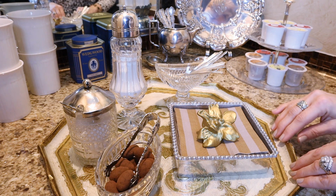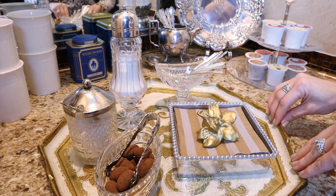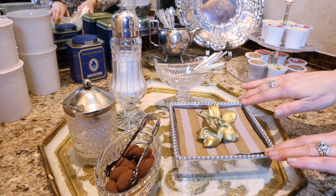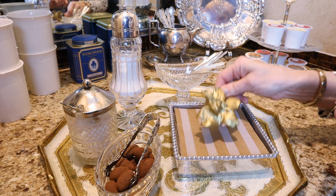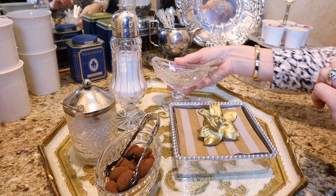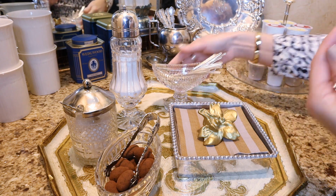The coffee and tea essentials are kept tidy on this vintage octagonal Florentine tray. It was a flea market find in Saarlouis, Germany. And of course, my favorite Mariposa napkin box with interchangeable weights. And this is holding my spoons. It's actually a museum collection piece from Waterford Crystal, a replica of the boat bowl.